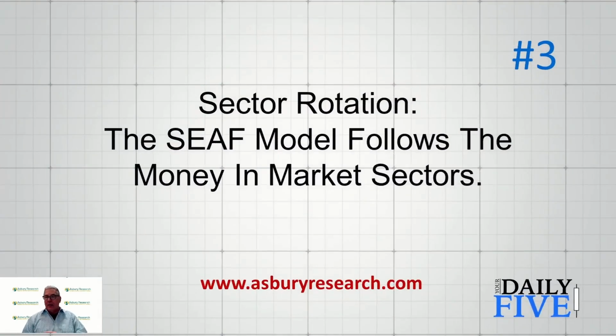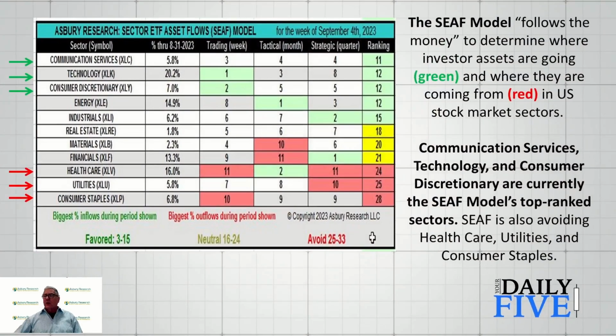The SEAF model that we mentioned a little bit earlier follows the money in market sectors. So the SEAF model has been in existence for 6 or 7 years. I built the SEAF model when sector rotation started to speed up. It used to be that sectors would rotate and you might get a quarter or two out of a rotation. That is no longer the case. The average sector rotation anecdotally is probably 6 to 8 weeks. So if you don't catch those trends very early on and get out of them near the peak, it leaves you with less in the middle to make money with.